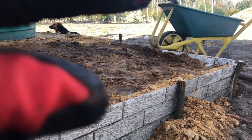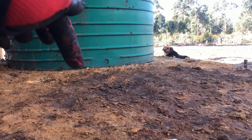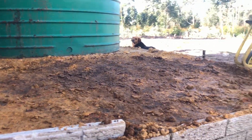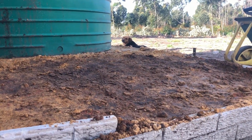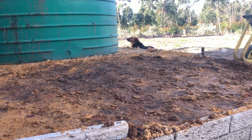So one more wheelbarrow, and if you can see right there, there's a slight dip right here. So I'll fill this section, fill there, fill a bit of this section, and leave it, and go to the next job today.